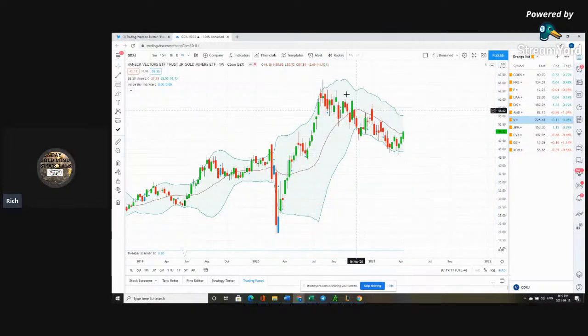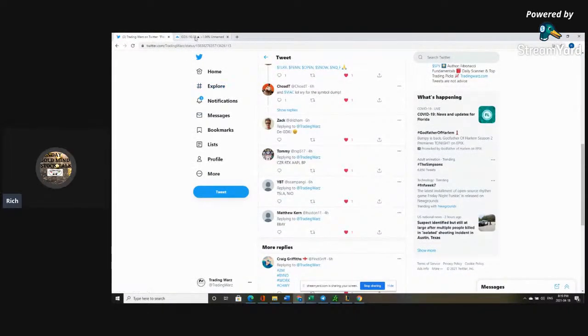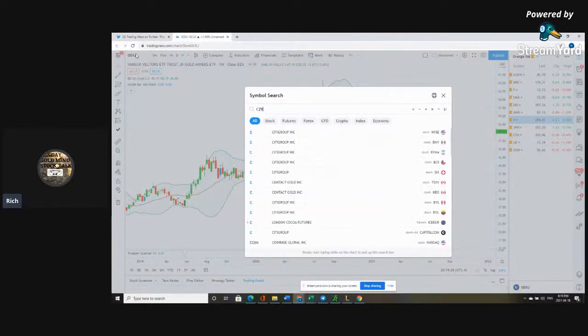So I like that it's coming to the 50 and there's a nice hammer. Definitely, I would have been in it actually here. I wouldn't have waited till right now because now it's already two weeks up. So I would have already made money if I was in that trade. If you're in it already, then just play the 50. But I wouldn't really want to be chasing.